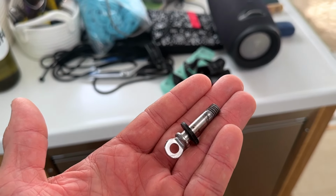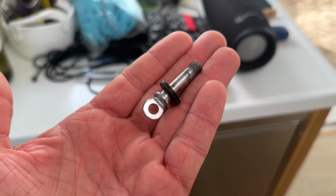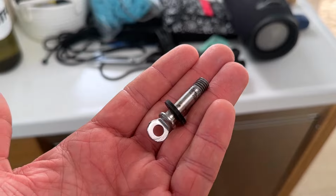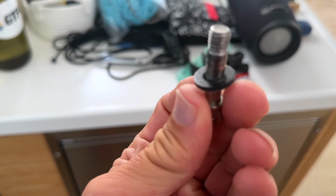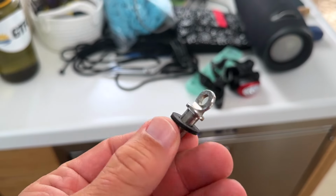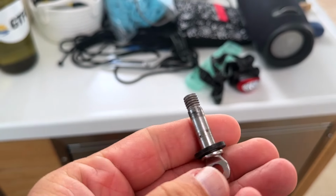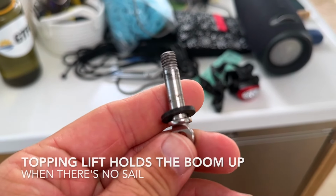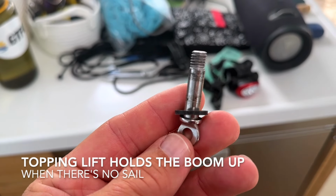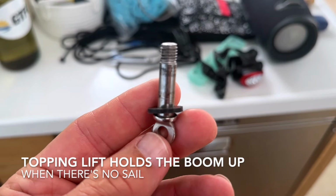This morning, while it was still dark and Anne was on shift, she heard a clink noise in the back of the cockpit area. Went over to look and found this piece. Because it was dark, we couldn't really see where it came from. But as soon as it got light, I figured it out, and it came from our topping lift. The topping lift line is still there, but it just backed itself out off that clasp, so I'm gonna go up and try to fix it.